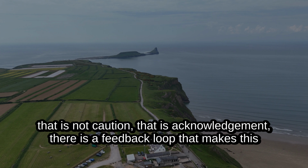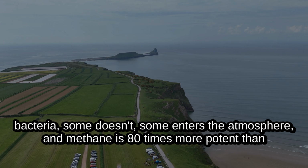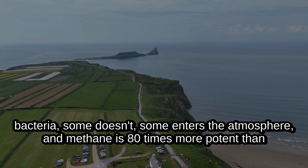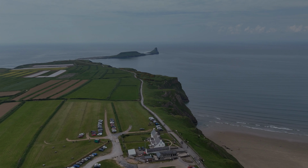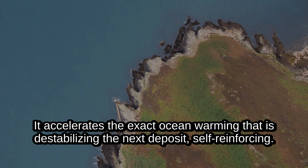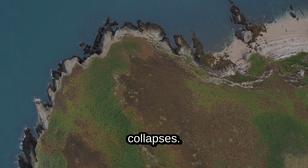There is a feedback loop that makes this worse. When the seafloor collapses and the methane releases, it rises. Some gets consumed by deep ocean bacteria, some doesn't. Some enters the atmosphere, and methane is 80 times more potent than carbon dioxide over a 20-year window. Meaning a large collapse doesn't just trigger a tsunami. It accelerates the exact ocean warming that is destabilizing the next deposit. Self-reinforcing. The more it collapses, the warmer the water gets. The warmer the water gets, the more it collapses.